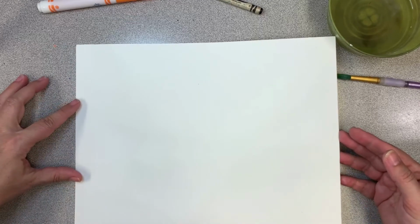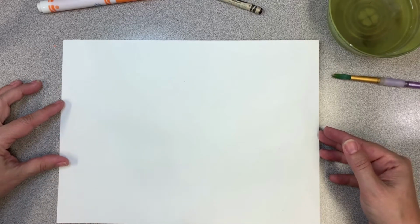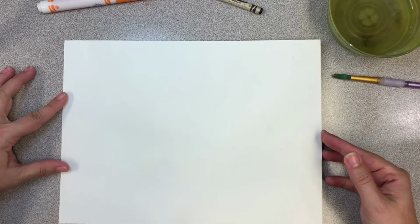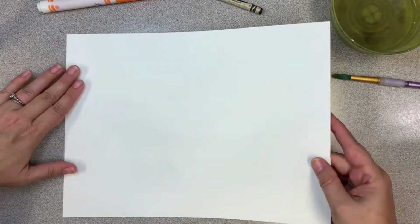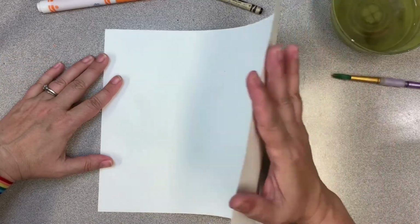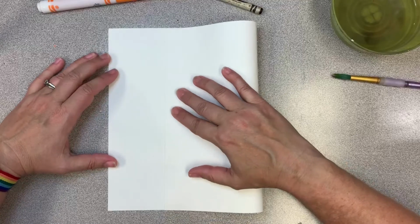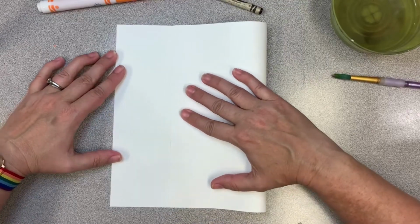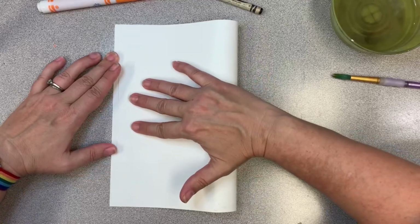The first thing we're going to do with our paper is we're going to fold it in half like a book. And sometimes this can be a little tricky. So let me show you what I teach my art students in class to do. Hold on to one side of the paper, and then we're going to curve the other side down and make it touch. We're going to slide it. See how I'm pushing it and sliding it towards the edges.